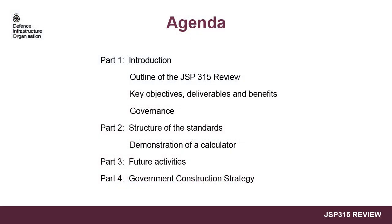This presentation is in 4 parts. Part 1 outlines the review covering key objectives, deliverables and benefits of the new Building Performance Standards, and will also explain the governance used in developing them. In Part 2, we describe the BPS structure, explain some of the key aspects and how to navigate the documents. There'll be a short demo on using the calculator with more detailed information in the other training videos specific to each BPS. Part 3 outlines future activities to develop and sustain the BPS. Part 4 is a short introduction to the Government Construction Strategy.